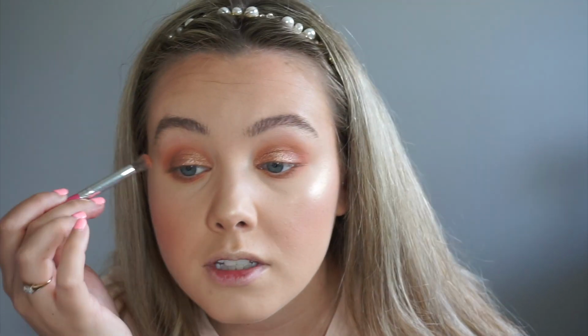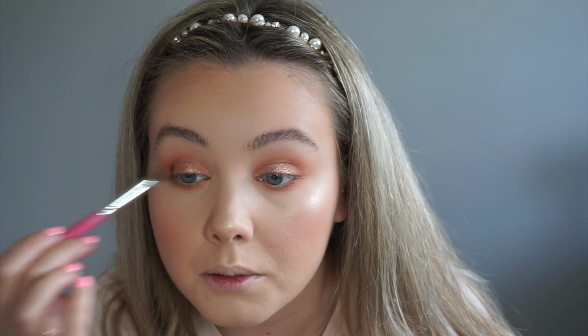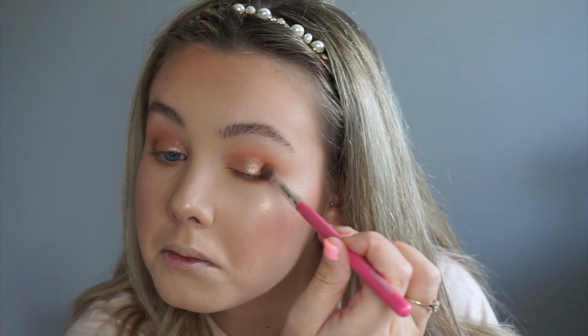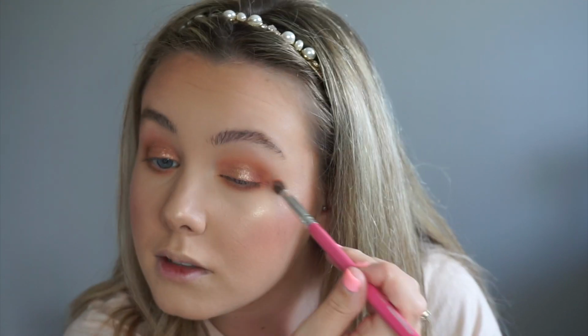No, actually I'm gonna go back in then to my peach palette, and I'm gonna add that dark colour. And I'm going to add this just to the outer corners, and I'm going to use this to blend that pigment in a little bit as well. So you can see I've just dotted a little bit. I'm going to dot that side as well. Keep building up that depth.